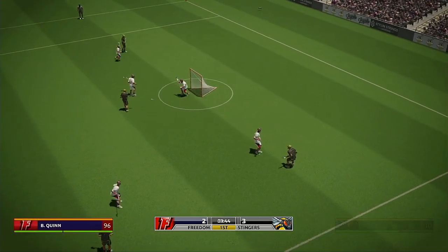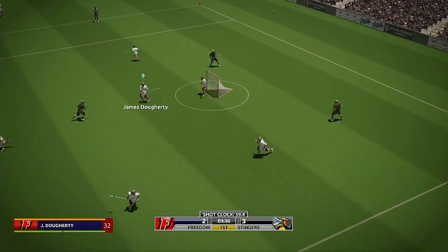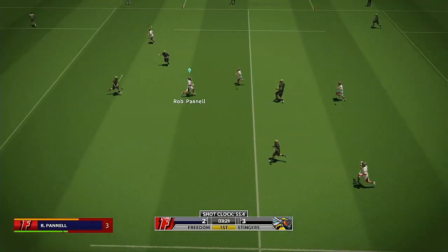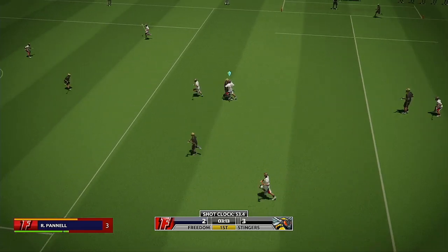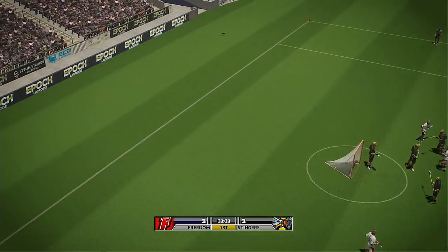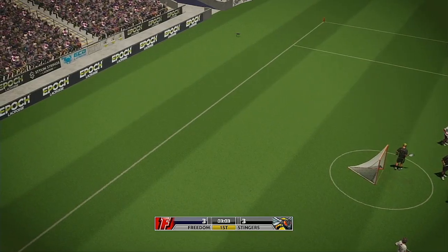Looks to bury. The ball goes to the ground. Nicely recovered. Ball's turned over. Transition opportunity now for the home team. Deuce, deuce. Scores. The away team bring it level.